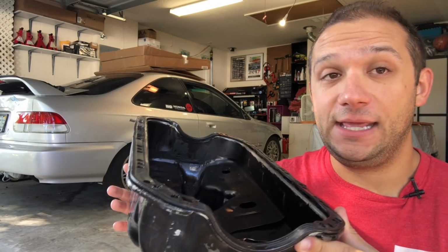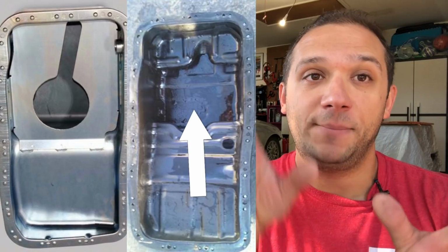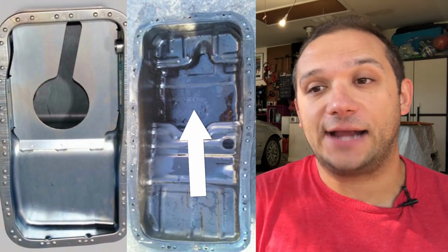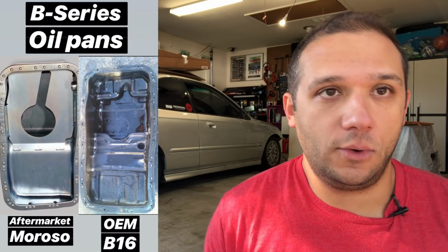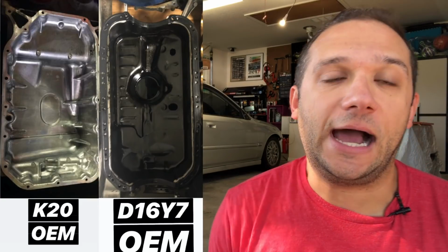So let's look at the B series and the K series now and compare them to see what they look like and their aftermarket equivalent. As you can see here with the B series, it has a baffle kind of on the side, but where the pickup is in the middle, there actually isn't as much of a baffle as the D series. You can see its aftermarket equivalent, where you can add a baffle or get a whole other oil pan and have it be much better. Next is K-Series. K-Series stock has no baffling. I think if I were running K-Series, there's no way in the world I would take it out on track without running a different oil pan. But D-Series, I think you can.